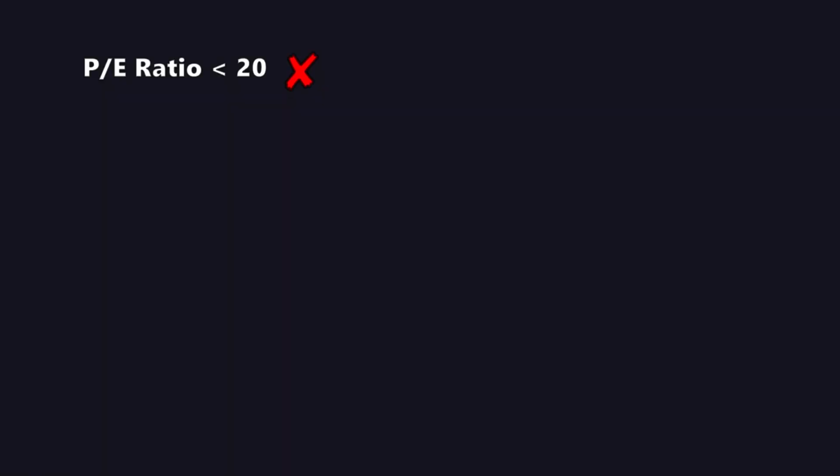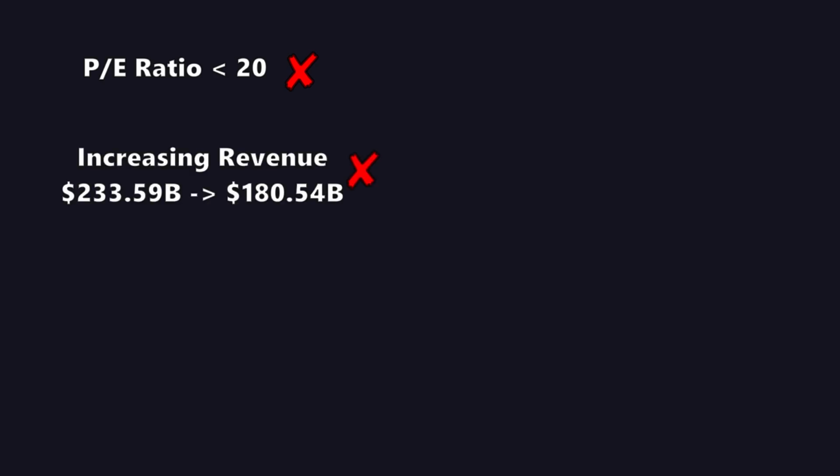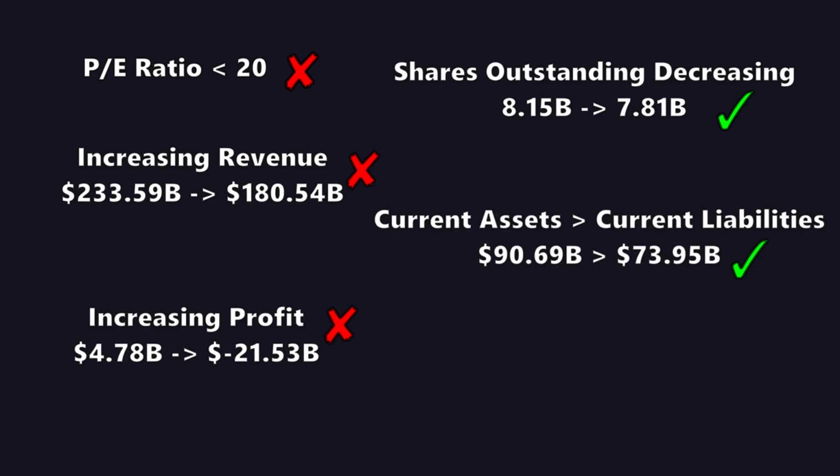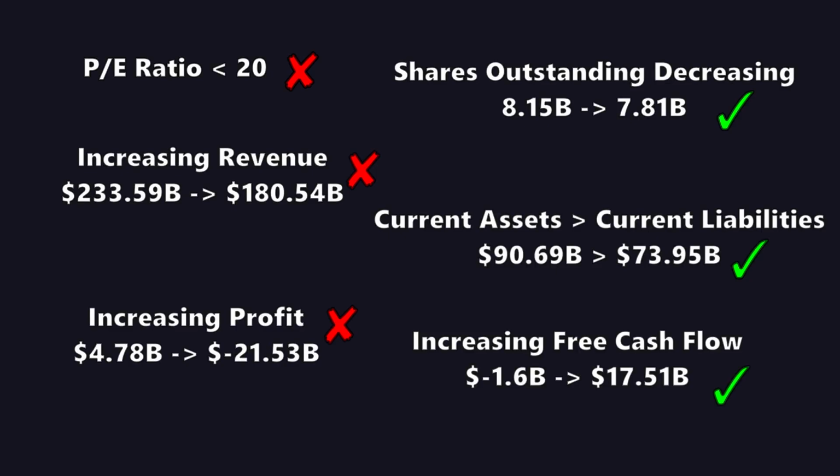So to quickly summarize these 6 simple steps, PE ratio less than 20 was a fail as it doesn't have a PE. The revenue has not increased as it went from 233 billion to 180 billion. That's a fail. Profit has also decreased from 4.78 billion to minus 21 billion. The shares outstanding has been decreasing from 8.15 billion to 7.81 billion, so that's a check. The current assets can pay off the current liabilities with 90 billion to 74 billion, and the free cash flow has increased from minus 1.6 billion to 17.51 billion. So that is 3 passes and 3 fails for Royal Dutch Shell.